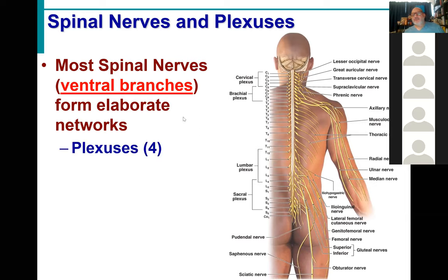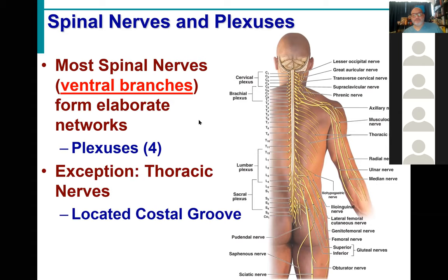So we have these plexuses. And there are four primary plexuses that are formed by the majority of our ventral rami, with the exception, as we can see here in the illustration, of the ones in the thoracic region. The majority of the ones in the thoracic region just go along those intercostal grooves that we saw on our ribs, but the rest of them form these plexuses.